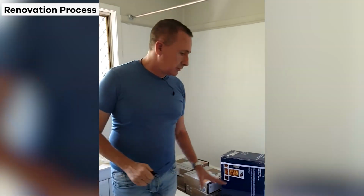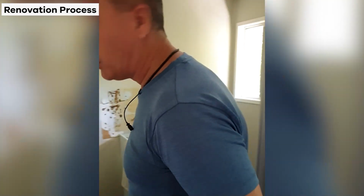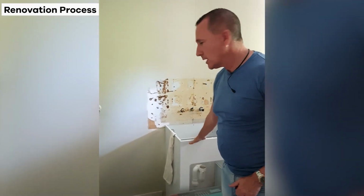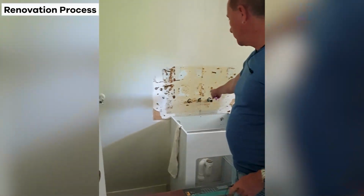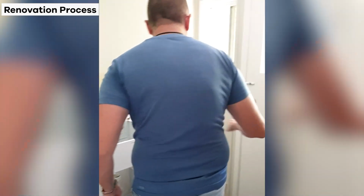And I'm also going to replace the floor in here as well. This is the laundry. So as you can see, this is where the tub was, okay? And that's basically what it was. So I'm ripping that out. I've already taken the taps off here. I'm ripping that out. I'm going to put this bench here.